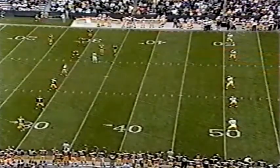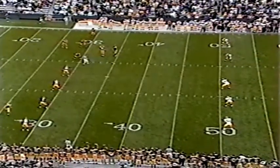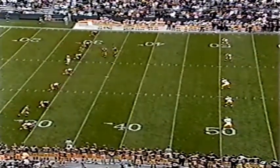Brian Hurley to kick it off. Smith and Hayes back deep for the Wolverines to start the second half here at Iowa City. Michigan favored by 17.5, leading by 6 at the half. Smith returns it to the 34-yard line. And it'll be Todd Collins and the Wolverines coming back out.